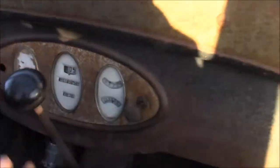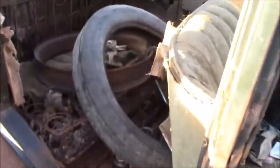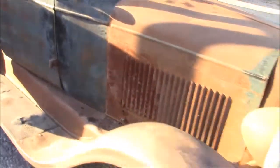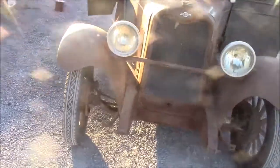There we are. As you can see, it's idling, everything is fine. That's pretty neat. We've got the suicide doors. That's quite a neat treat. I think that's quite a treat, ladies and gentlemen. Not every day, like I mentioned earlier, do you see one of these guys, but being an original vehicle, and I mean really original.